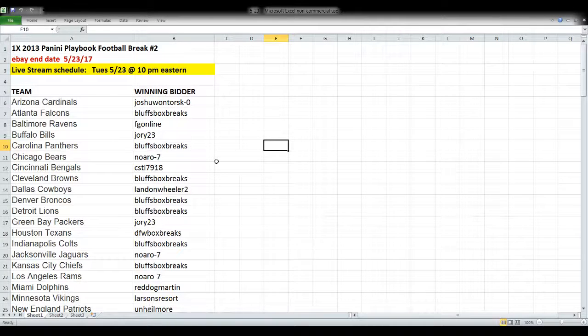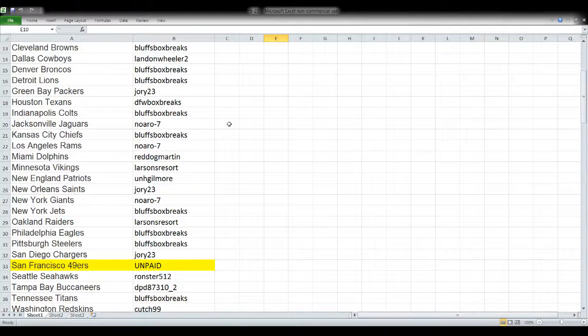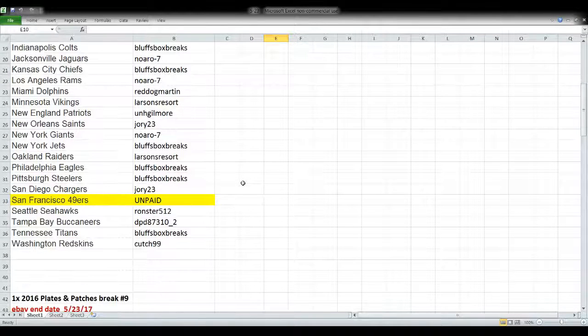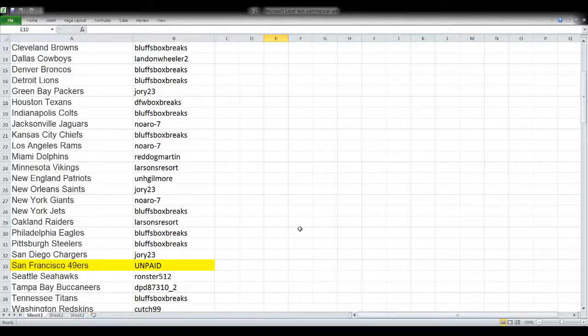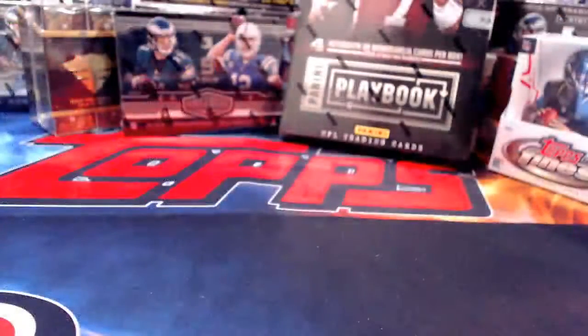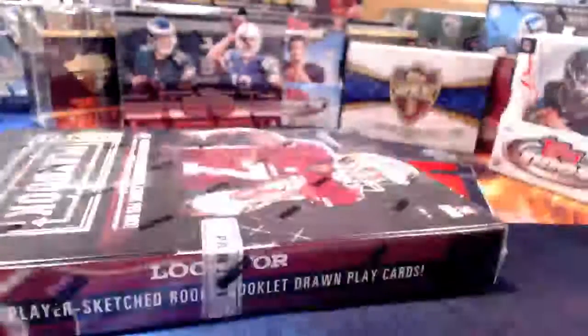This is the second time we have broken that. You will see our team names are down the left-hand side and our winning bidder names are down the right-hand side. We'll scroll down through there for a minute so you guys can see what teams you have. We did have one team that was unpaid, as of about 4 or 5 minutes ago when the spreadsheet was finalized so we could get the break started on time. So hopefully payment has come in or will be coming in soon. Now let's get rolling and see what we can find in here tonight.